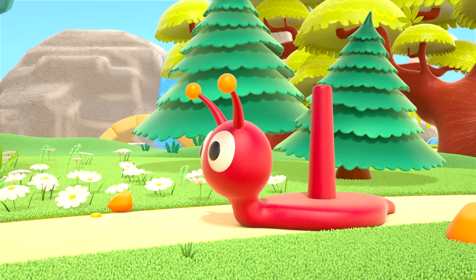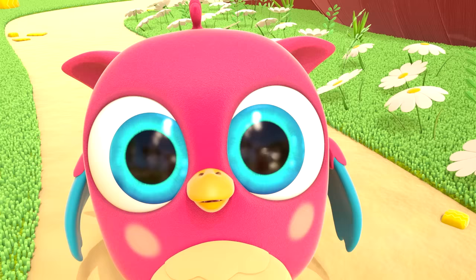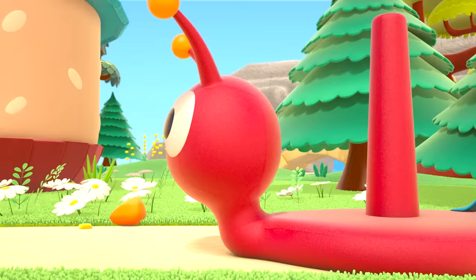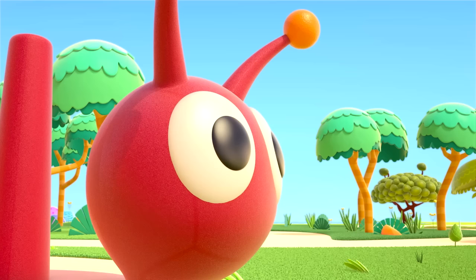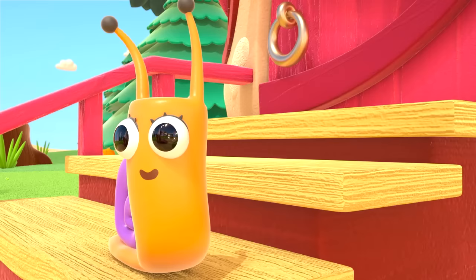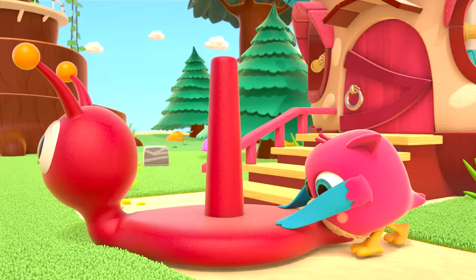This is Hop Hop's new toy, a snail pyramid. Ooh-hoo! It's not alive. You can't play hide and seek with it. This is a live snail. Oh, it got scared and hid in its shell. Hop Hop will play without it.